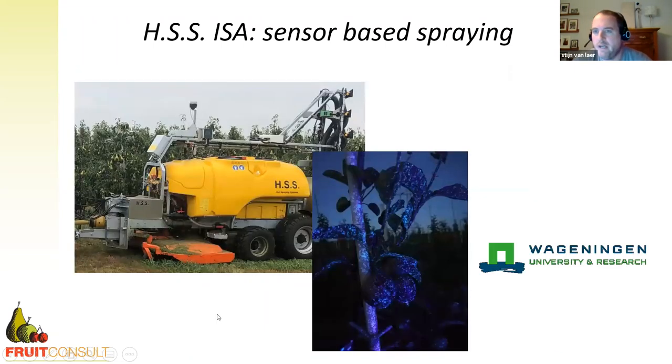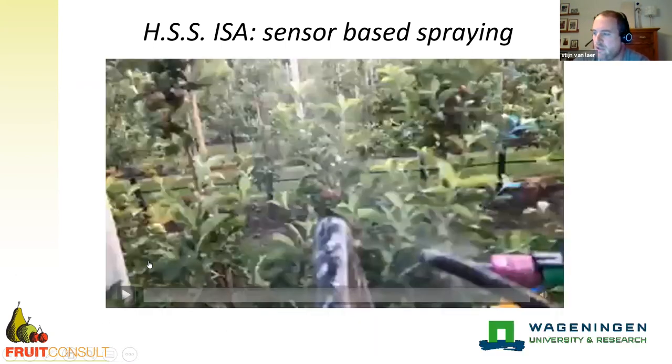And it has been tested by the research department of Wageningen. So they looked at coverage, and when they look at coverage, everything looks fine. So they looked in detail at coverage, and it should work fine. So what are we going to do? Well, we are devices. We want to put these machines to the ultimate test.